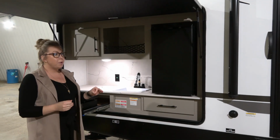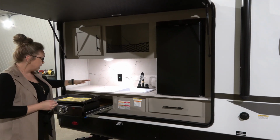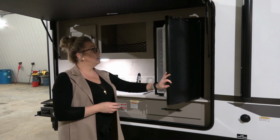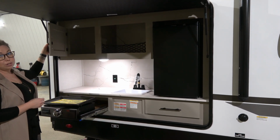We love this bunk model, partially because of the washroom access from campsite, but also because of the large outside kitchen. So you're getting your griddle, you're still getting a sink. They are taking these away in a lot of units, so we're happy to see these guys have kept it. Nice size outdoor fridge here, as well as some storage and a covered door with storage as well.